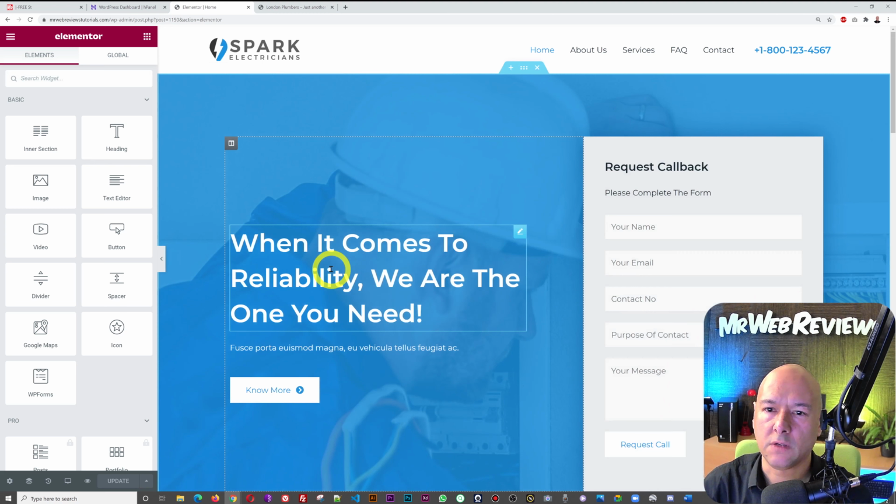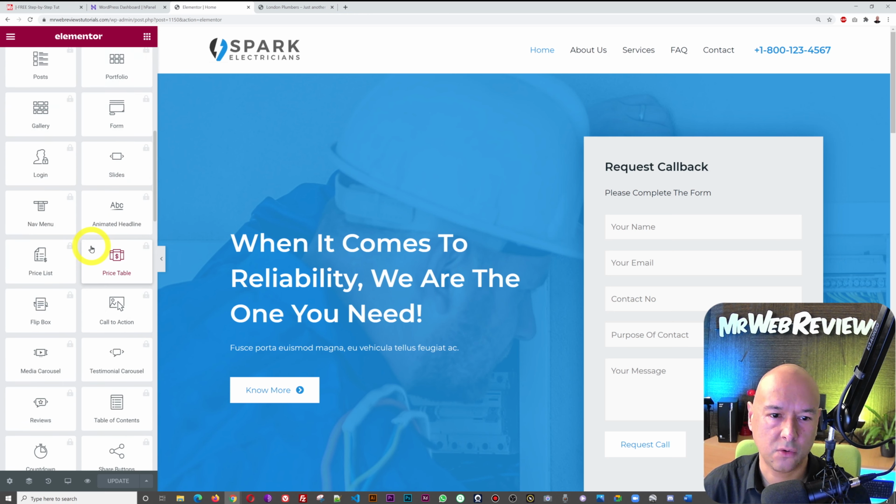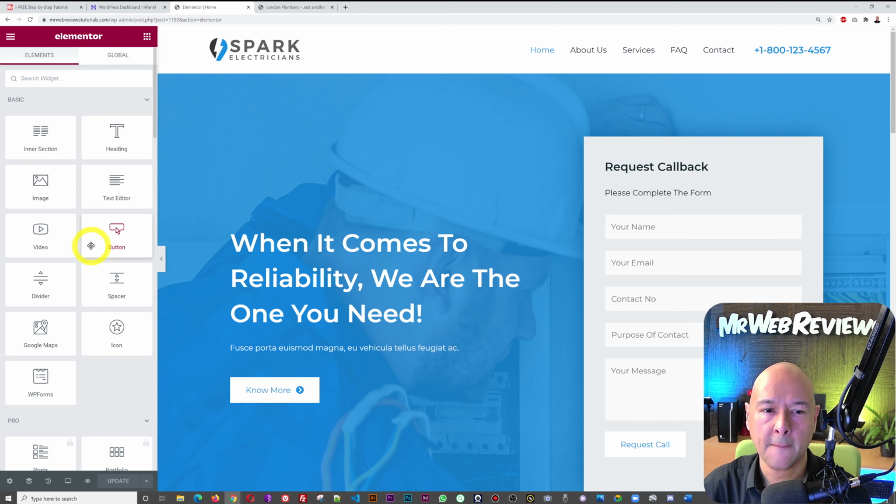And there you go. This will give us access to the Elementor page builder now. So how does Elementor work? On the left-hand side, you have the menu with all the different elements, as you can see: structure section, heading, text editor, images, video, button, and if you scroll down, all these different features that you can use on your website. And on the right-hand side, we have all the different sections with all the different elements.